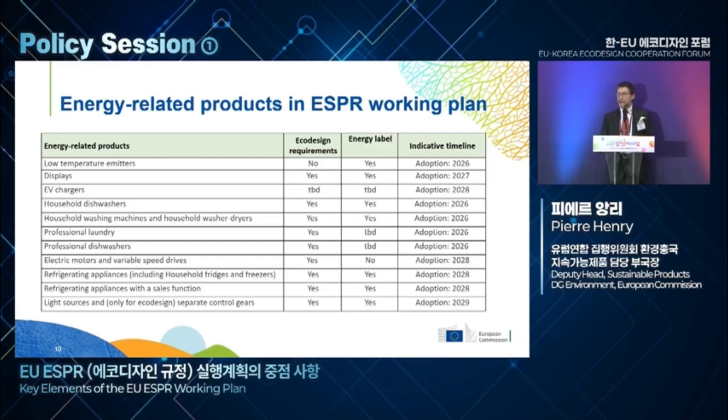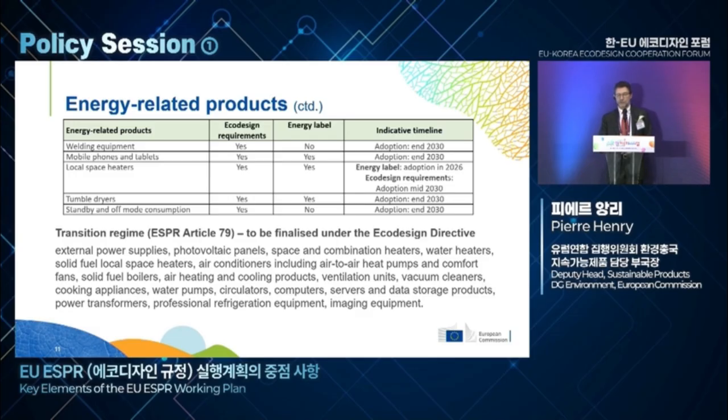Then you have still the energy-related products, so all the products that were covered under the old Ecodesign directive remain covered in the new legislation and will be reviewed and the requirements regularly updated in the new legislation. So I won't read all the list, but I'm sure you're familiar with the products that are already regulated. And you see that we have, for each product, a timeline, indicating when the study takes place and when we plan for the adoption of measures. So this is the end of the list. And to mention also that we have a number of products which are in what we call a transition regime, which follow the rules of the old Ecodesign directive before switching to the new regulation.